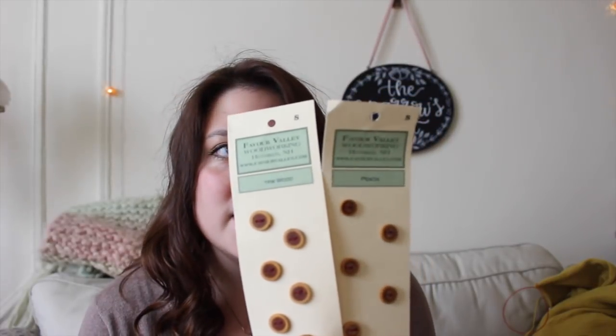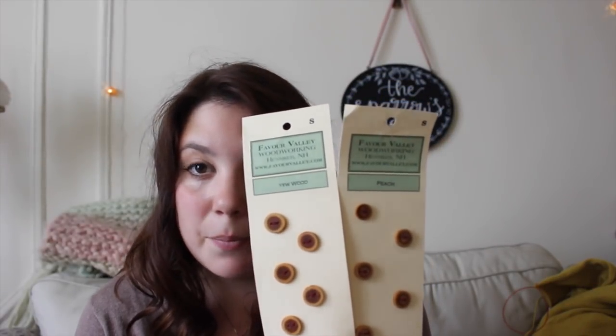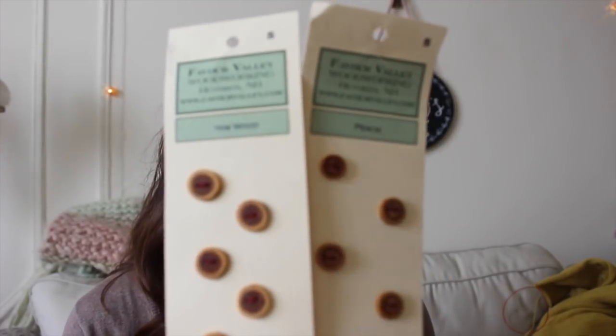And I have buttons for that cardigan. These were actually the only thing that I intended to purchase at Vogue Knitting Live. You'll see how that turned out a little bit later on. That's not what happened. But I got these beautiful wooden buttons. I bought them from the Nitty City booth, and they are by Favor Valley Woodworking in Henniker, New Hampshire. So I have 6 that are made out of peach wood and 6 that are made out of yew wood.